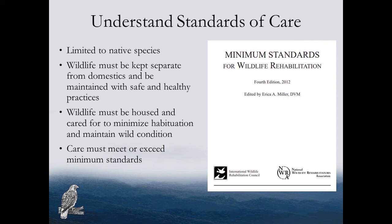Whatever permitting path your governing agency requires, you will need to set up housing and care protocol for wild patients. NWRA and IWRC provide essential materials to aid in this process, including the minimum standards for wildlife rehabilitation, which should serve as a primary resource at any wildlife care facility.